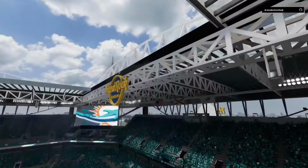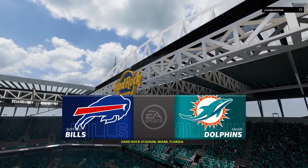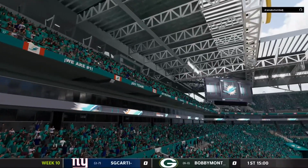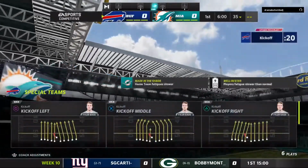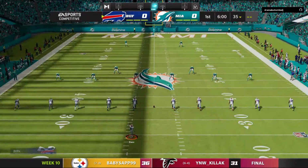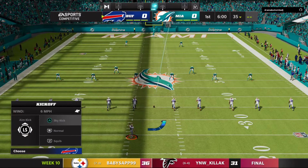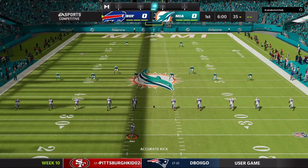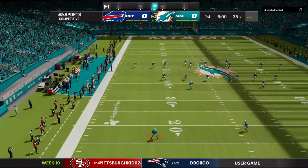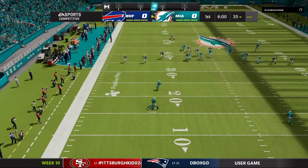Beautiful South Florida. There's a look at Hard Rock Stadium in Miami. The excitement brewing here in South Florida as a moment ago the Dolphins starters were introduced to this home crowd. They're fired up as well as they get set to match up with the Buffalo Bills. The shadow's starting to get a bit longer. Week 10 of the NFL season is here, and we're underway on EA Sports.